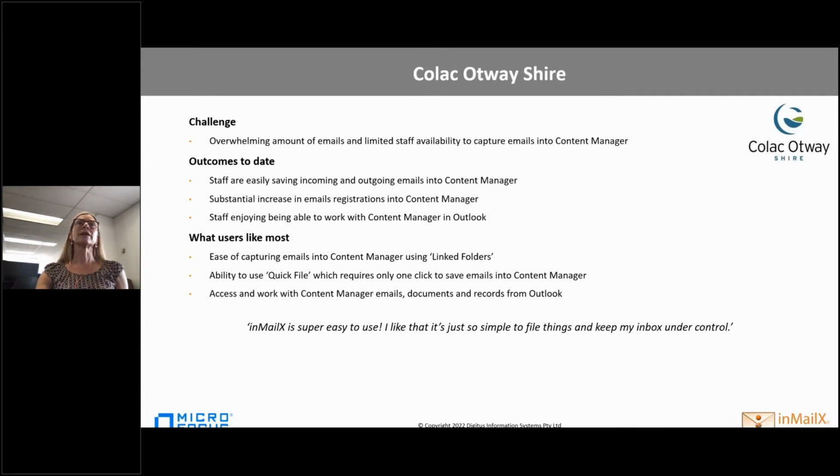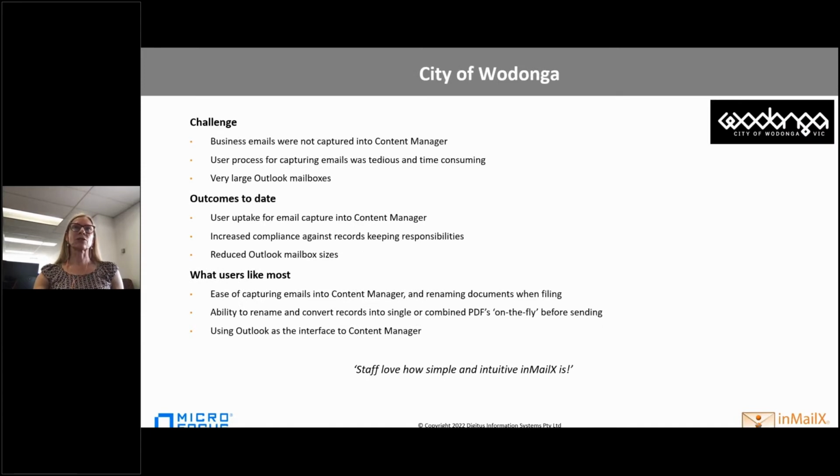At the City of Wodonga, business emails were not captured into Content Manager as the process was tedious and time-consuming. Some users also had very large Outlook mailboxes, which were close to the 50 gig limit and impacted Outlook performance. The Council implemented Mailbox to improve capturing of business emails and meet their records keeping compliance, improve the overall user experience when using Content Manager, and also reduce the size of their large mailboxes.